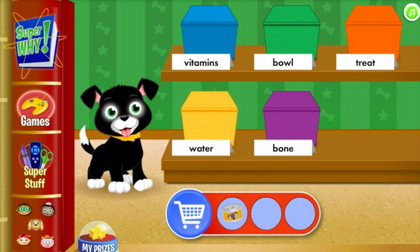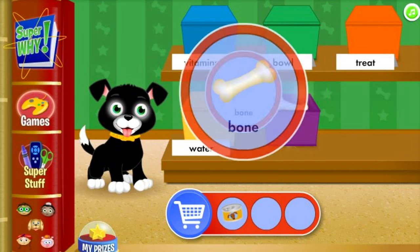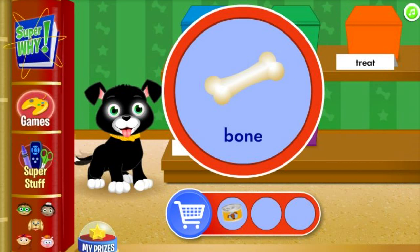Can you find a white hard thing that a dog can chew on? Bowl, treat, bowl. A bone is a white hard thing that a dog can chew on. Give your tail a wag.